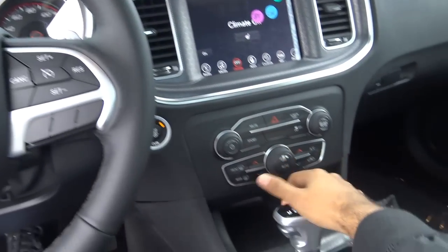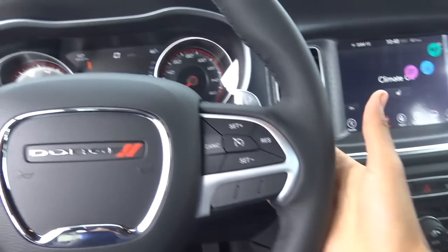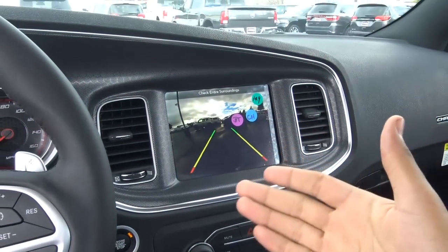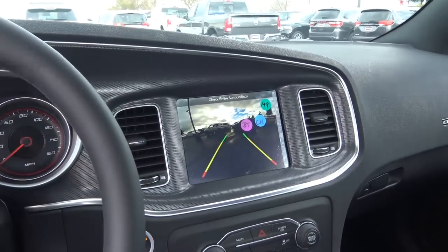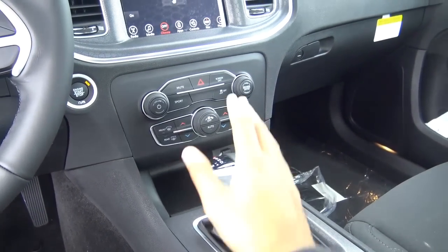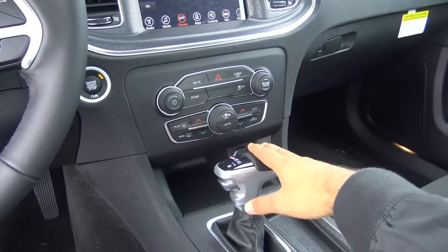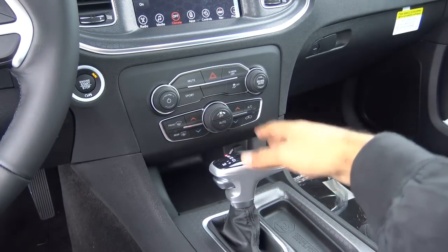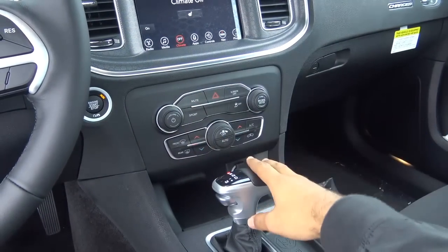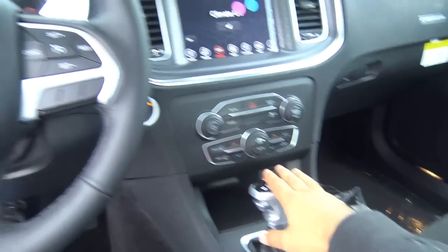Coming to your transmission, 8-speed automatic here. And you do have manual shiftability, and you can shift via the paddle shifters too. When you put the vehicle into reverse, it'll display your rear view camera with guidance lines and trajectory. I love how Dodge went with a traditional kind of shifter now. They don't have the old shifter that you'll find in the old Jeep Grand Cherokees and the old Chrysler 300s. It's not the shifter that goes back to its original position.